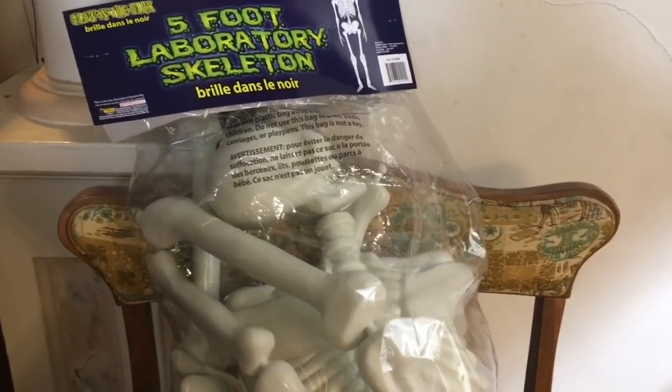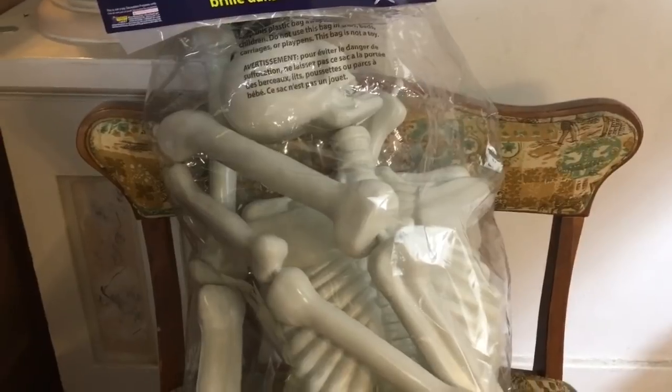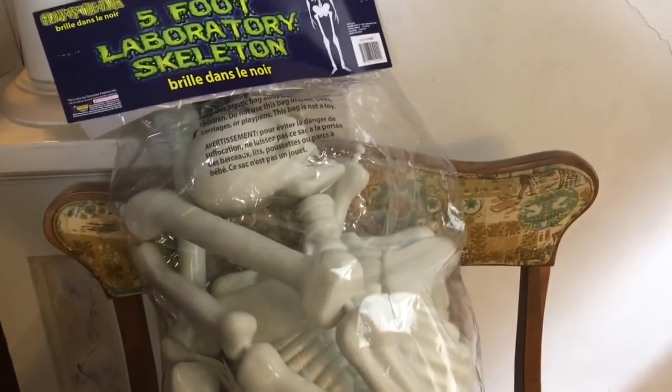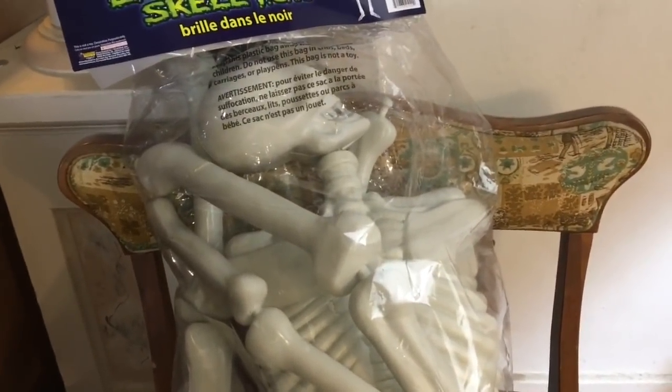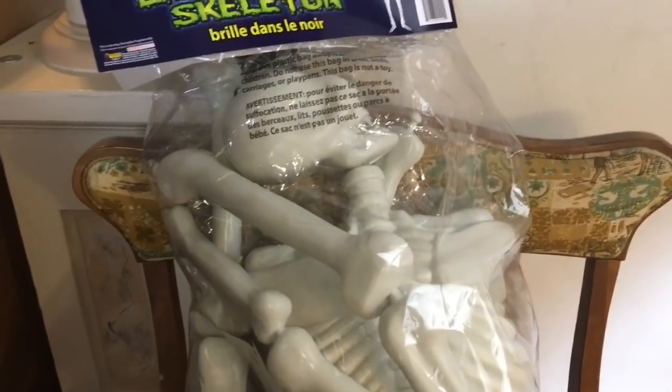I know they have a similar one at Spirit for like $22, $23, but I got it there for, I think, $17.99. Like I said, it's not very good quality, but I just wanted a lightweight skeleton. So glow in the dark or not, he will likely get painted anyway.